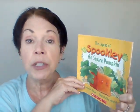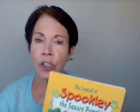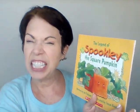Today, you and I are going to read a book that's about pumpkins, but it's a special pumpkin. This is called The Legend of Spookley, the Square Pumpkin. Do you see Spookley on the front cover? Now, usually pumpkins are round. If I look at the back cover, I see a round pumpkin right there. But Spookley is different. He has a square shape on every side of him. So, really, he's a cube, but the shape that's on him is a square.